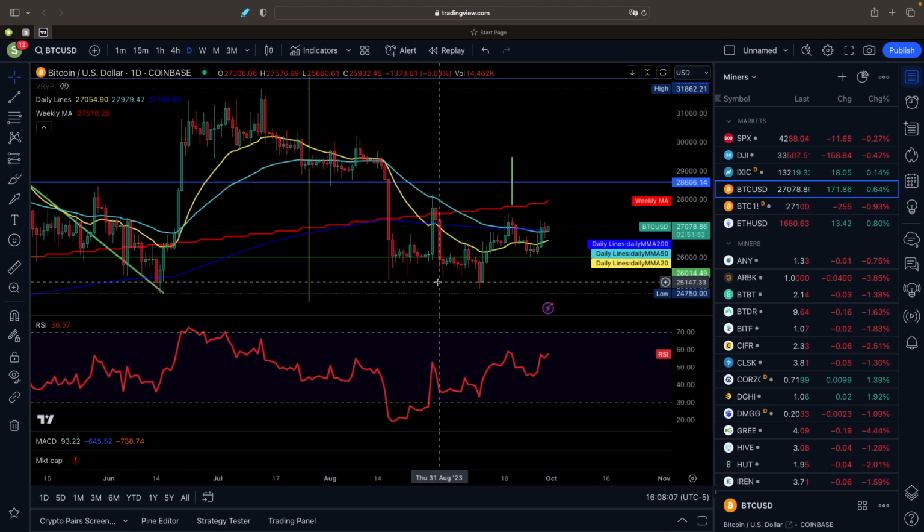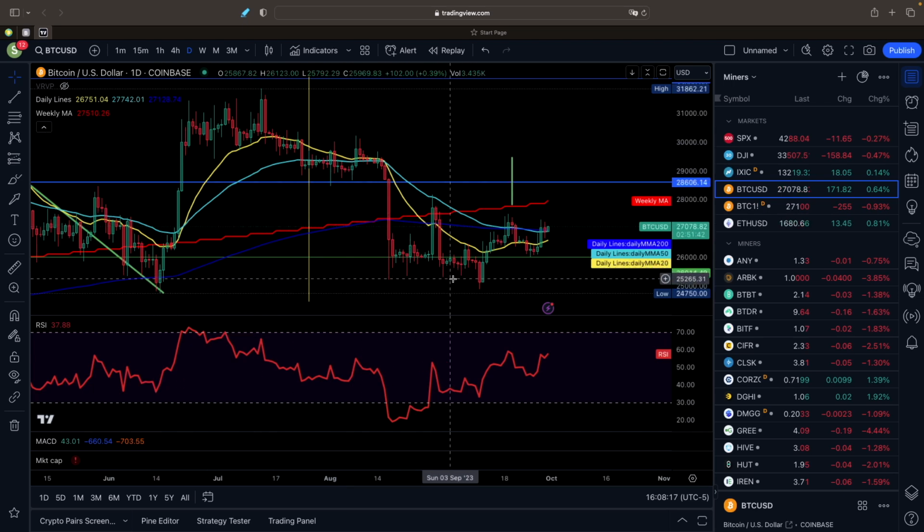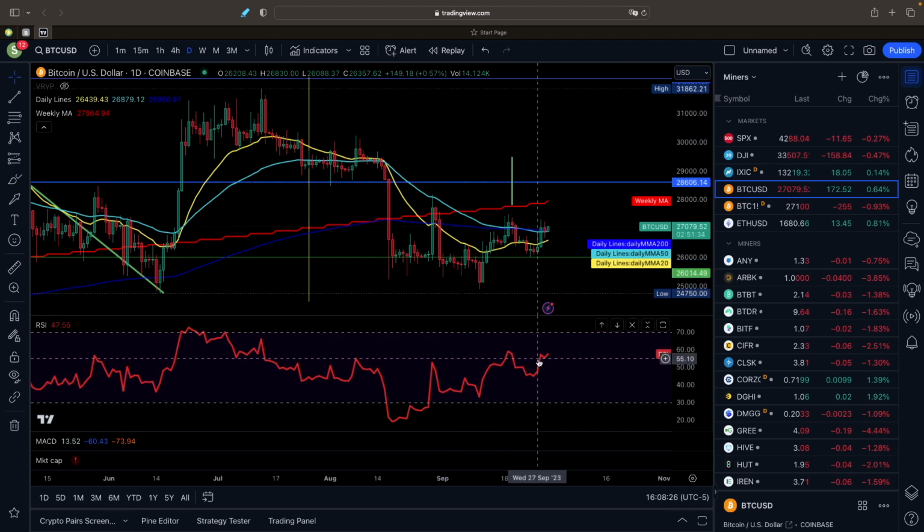It was around the 25,000 mark, the same spot that we bottomed out in June, right? So ever since then, the miners have been going down, while the price of Bitcoin has actually been going up. And this might be the bottom that we needed to continue going back up higher. I'm not seeing it too much on the daily RSI chart.